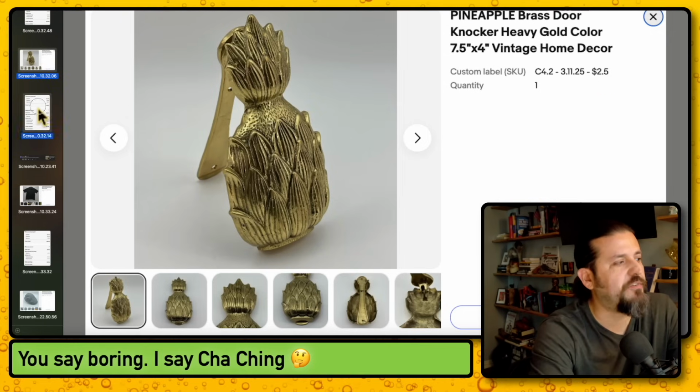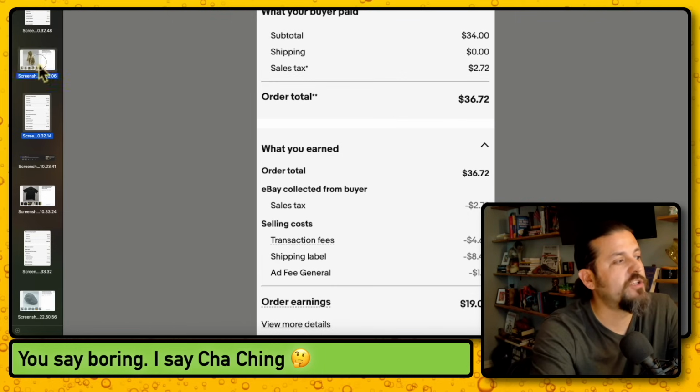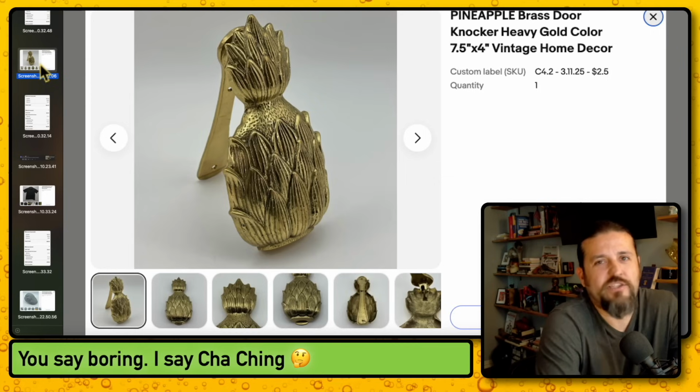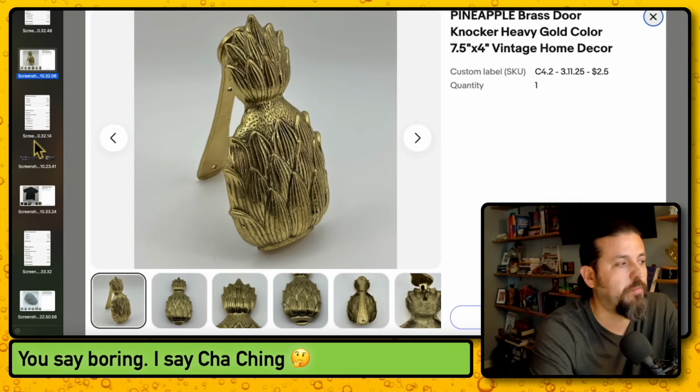I bought this for $2.50, sold for $34, free shipping after fees and everything. I brought home $19.09, so $16.50 in profit. Still a good margin. I love this door knocker. Honestly, if it wasn't going to sell within 6 months, I was just going to take it for myself. I was going to put it in my processing room on the door, which is stupid because I would never use it, but it looks nice. I thought it was really nice, and it was sizable. It was almost 8 inches by 4. So this is pretty big for a door knocker, because a lot of the times you don't want door knockers to be too bulky and too heavy either.